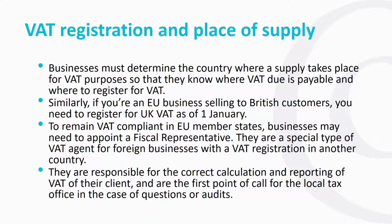When it comes to VAT compliance in EU member states, businesses may need to appoint a fiscal representative. They are a special type of VAT agent for foreign businesses with a VAT registration in another country. They are responsible for the correct calculation and reporting of VAT of their clients and are the first point of call for the local tax office in case of questions or audits. They are usually held jointly and severally liable for any unpaid or undeclared VAT of their non-resident clients. They therefore typically charge higher fees and often require a bank guarantee or cash deposit to protect them against any client losses.